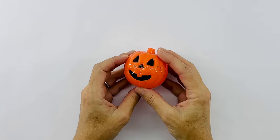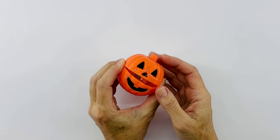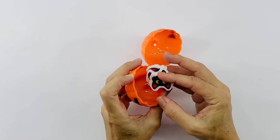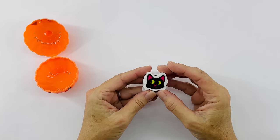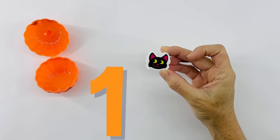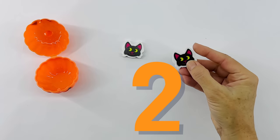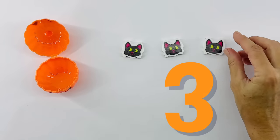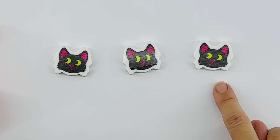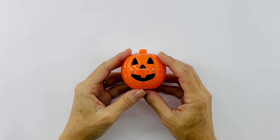I wonder what's inside this pumpkin. Are you ready to see? It's Halloween cats. They look like kitty cats. Let's count them. 1, 2, 3. 3 Halloween black cats. And now for our next pumpkin.